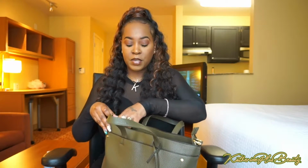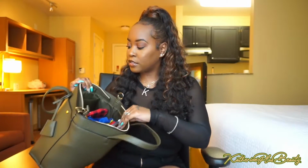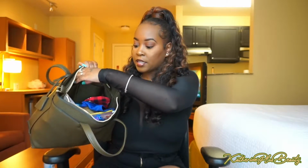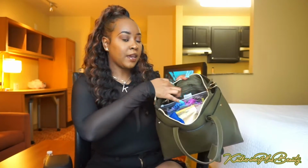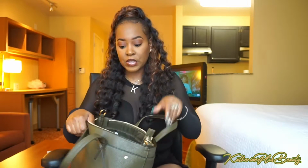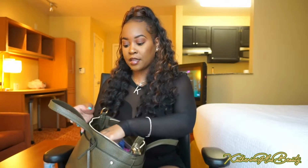So once I open it up, here are all of my items that I have in here, which is quite a bit. That's why women should never wear a big bag, because you will find yourself putting everything into this bag. But I love that because you never know what you may need. So it has two little pockets here. It also has a zipper back here. So I'll go ahead and get into what I have in the little side pockets.